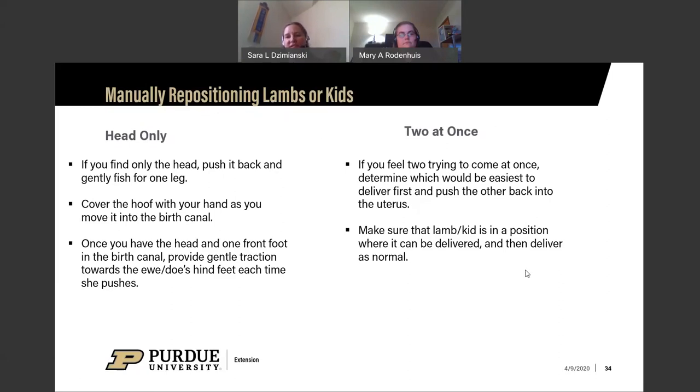If you have two at once, you want to push them both back and then figure out which one's in better position to come out, and then get that into a deliverable position, whether that's hind feet first, whether that's one front foot and the head, whether that's normal position. But some kind of position where it can be born is what we want to do.